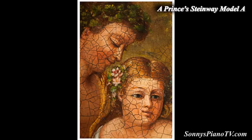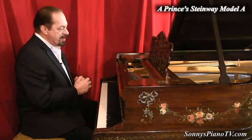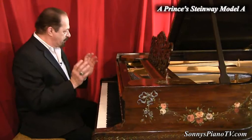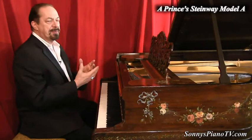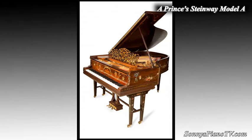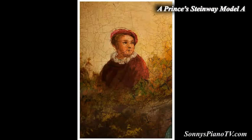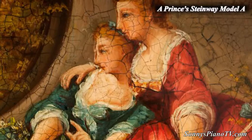And so we restored this piano. We had two different artists working on this, and when it came to us, we first cleaned it, and we restored the original artwork, and it came out unbelievably beautiful. This is absolutely a one-of-a-kind piano. Not only is it an incredible instrument, but it's also a beautiful, incredible work of art. And it has this love theme throughout. And then it was sold to the prince, and the prince had this work of art created. And yes, he certainly has immortalized his love for his woman.